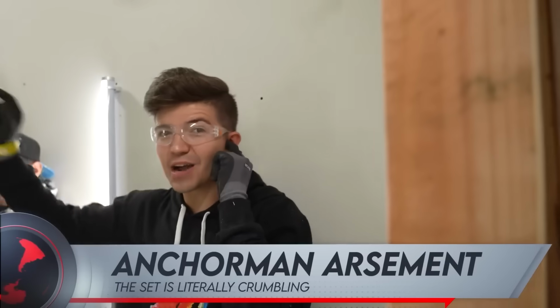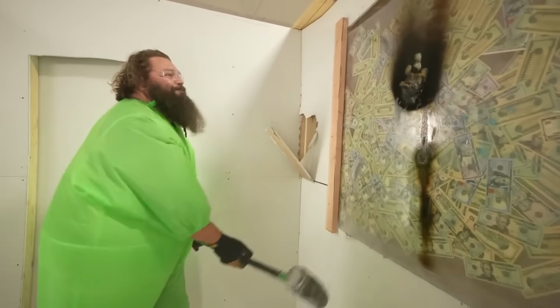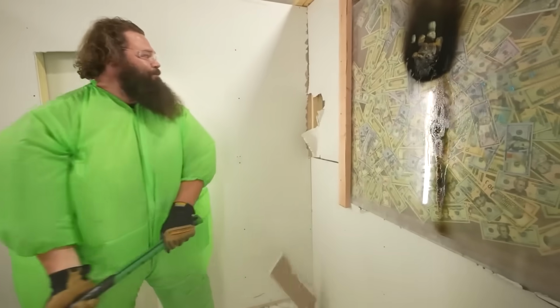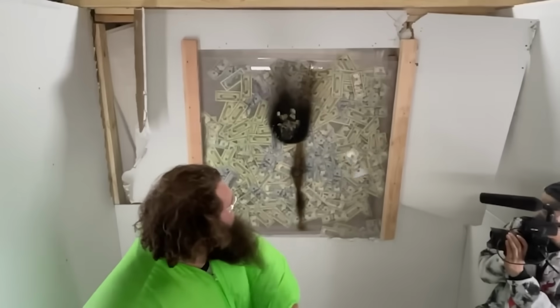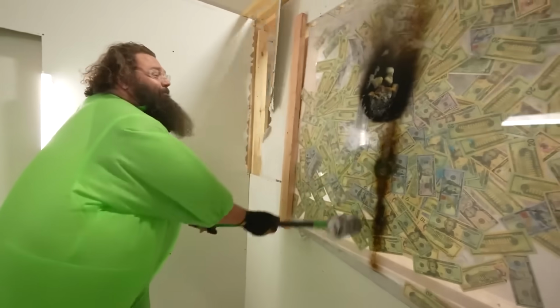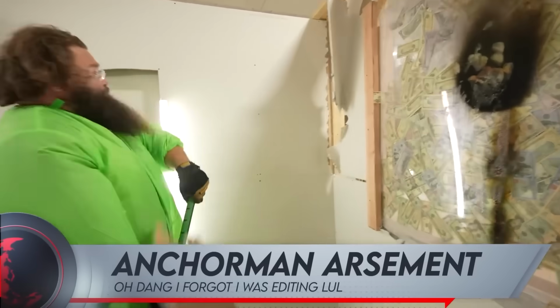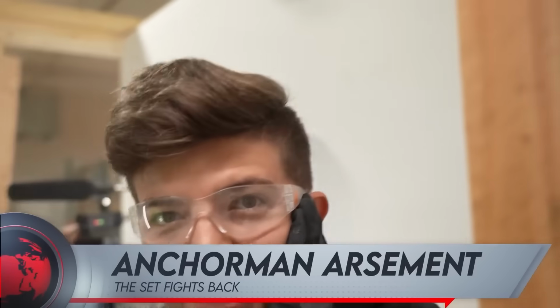Oh my gosh! The drywall around the bulletproof glass is crumbling. Our set is in shambles. I've never seen something like this. Oh my! Will the wall come down first or will the glass break? I think the wall is definitely coming down. Yup, it's attacking Robert.